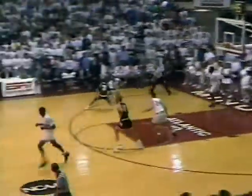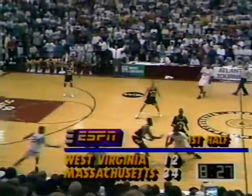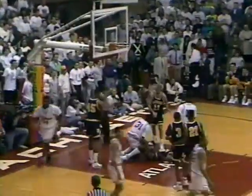Robinson converts the three-point play. 34-12, Massachusetts, under 8:30 to play in the first half. UMass getting some easy shots. That time it's Harper Williams called for the offensive foul, his second personal foul. Good job by West Virginia that time.